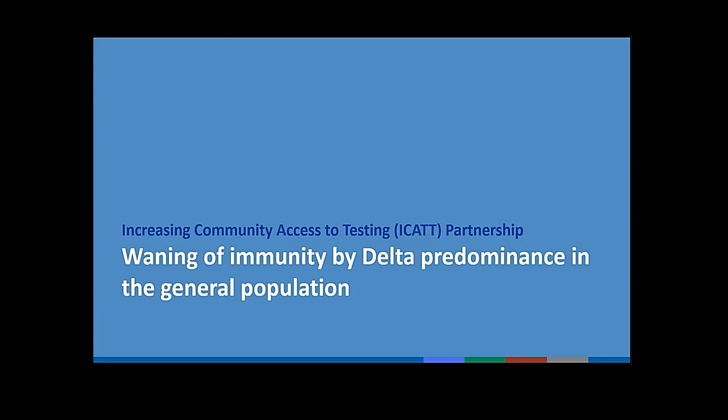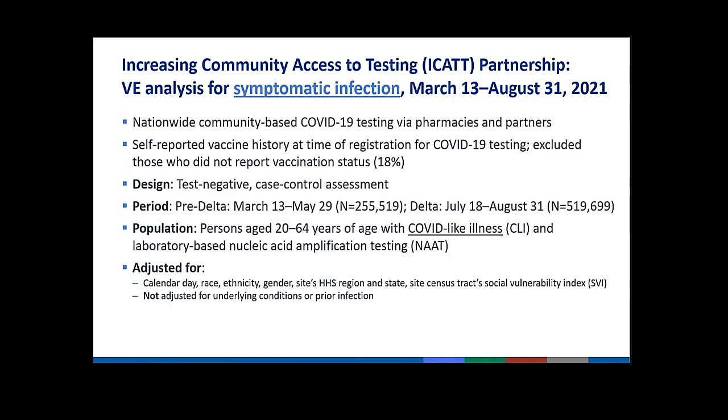Next. The ICAT platform includes community-based testing data from pharmacies and partners nationwide. It uses a test-negative design, and importantly, vaccine history is self-reported. For this analysis, only individuals reporting symptoms were included. Data are presented here for ages 20 to 64 and adjusted for time, race, ethnicity, gender, HHS region, state, and site census tract social vulnerability index. No adjustment is available for underlying conditions or prior infection. Next slide.